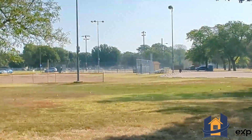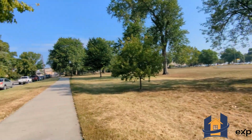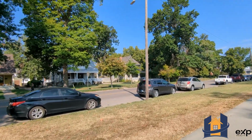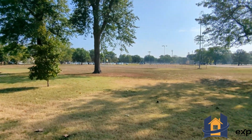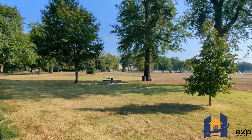All right, so as you can see back here in the background, there's the City Park fields. There's again a lot of youth stuff gets played here throughout the rec ball and things like that throughout the summers. And then as you can see walking down the street, there's still just a ton of open space to get out here and just enjoy being outdoors.